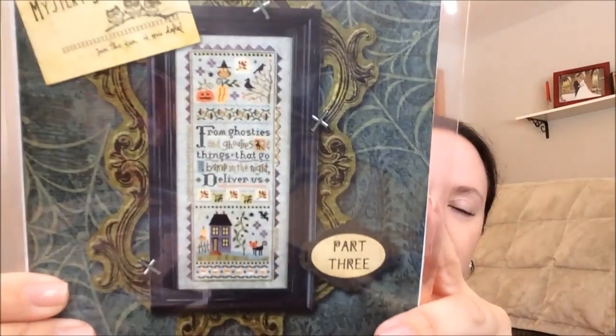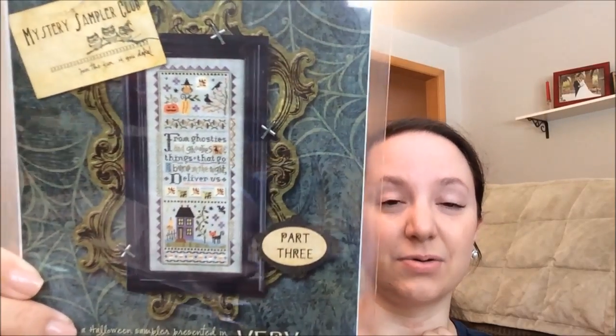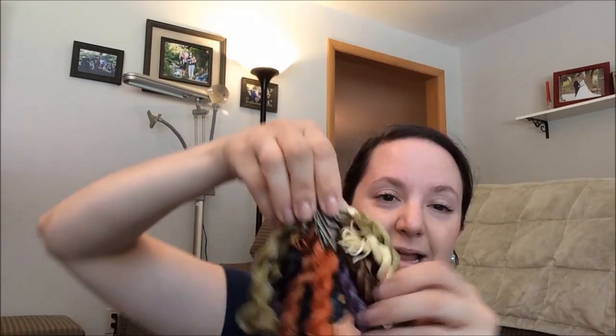Oh, and this is what it looks like. This is the pattern on part 3. The mystery sampler, and it says, "From ghosties and ghoulies and things that go bump in the night, deliver us." Love that. It's so cute. So parts 1, 2, and 3 of the pattern and the embellishments, as well as the fabric to stitch it on. This is a linen in the color Tin Roof, I believe. That's the fabric to stitch it on, and all of the threads.